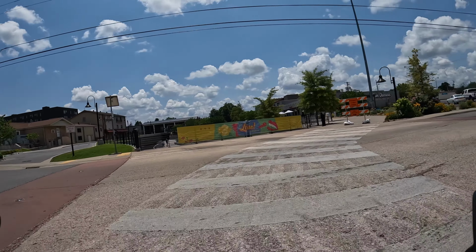Hey, I see our bench coming up. There it is. Sam's Clubhouse. Oh yeah, here goes the detour now. All right, that was mile 29. Mile marker 29. Still haven't figured out where those are from and where they're going to.